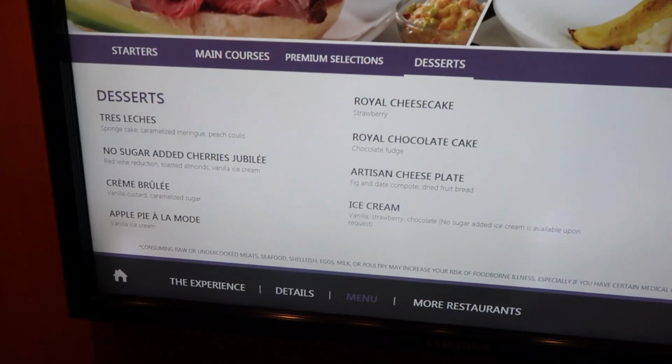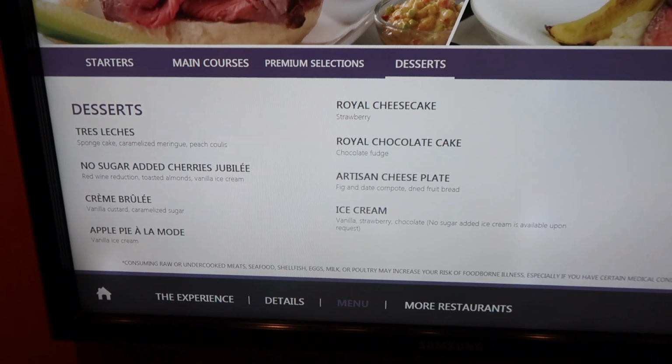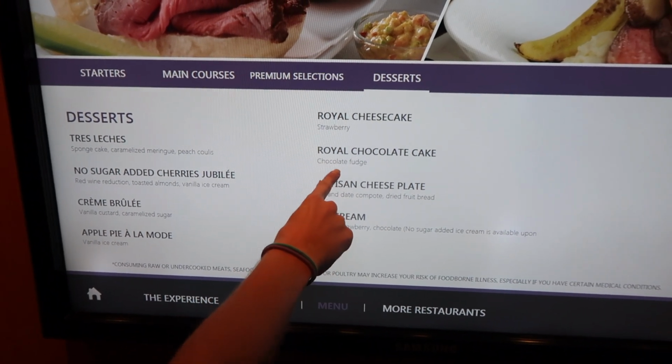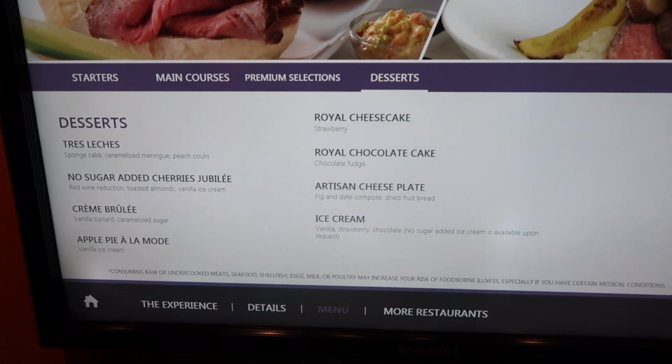Oh, and desserts. Maybe not the best. I think I'm gonna get the chocolate cake. I might do apple pie again. I don't know. And Premium. It actually happened tonight. We'll see. Okay, we promised, and it's happening.